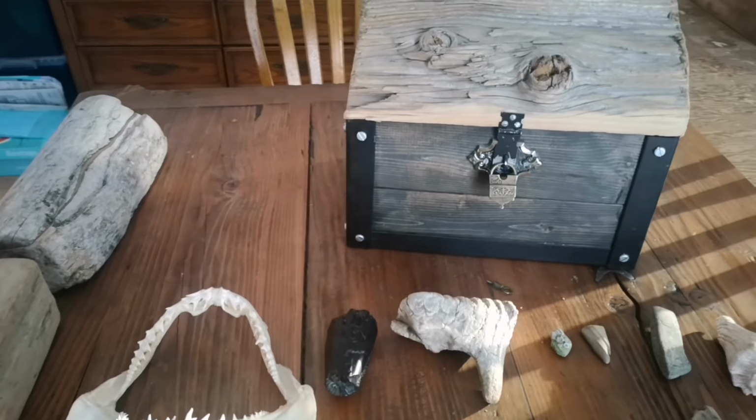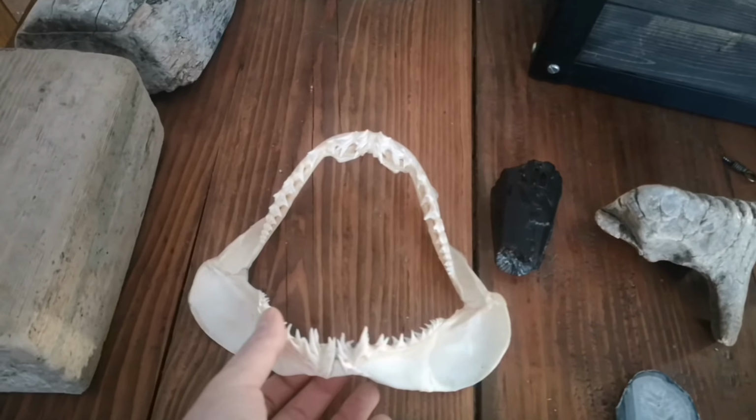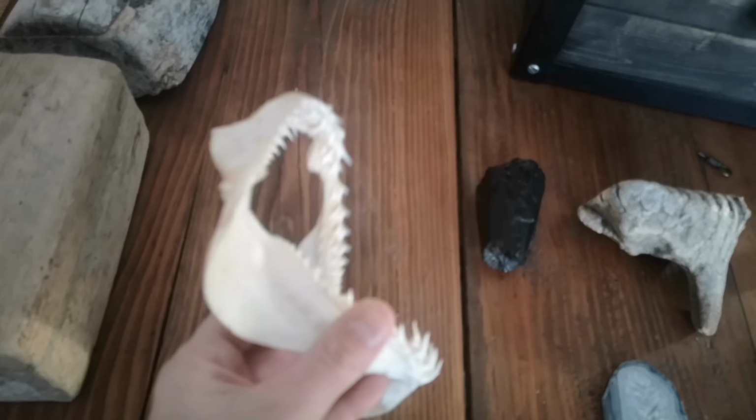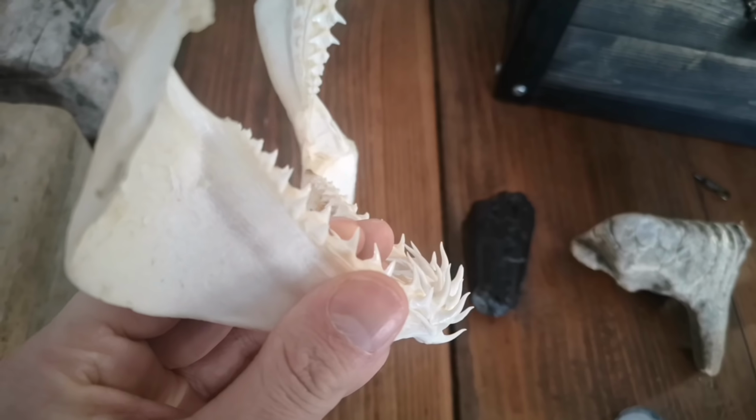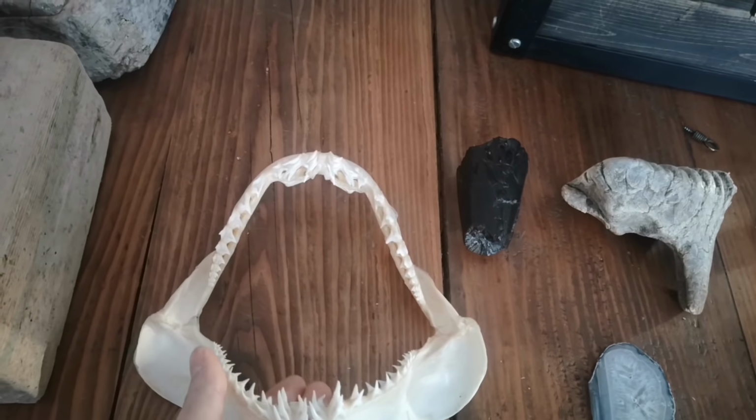The crystal thing, does anyone know what this is? I have no idea. It's a tiny slice of it. I thought it was cool, and that's why I have it. And then, of course, all the other things. The shark mouth. Does anyone know what kind of shark this is? The teeth are still really sharp. I'm not sure what it is.